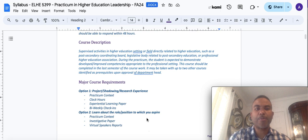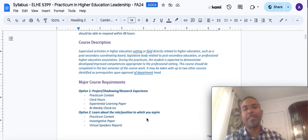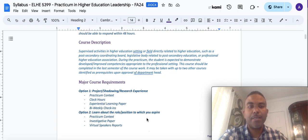In this course, we have supervised activities in higher education or in a field directly related to higher education. Could be anything from a post-secondary coordinating board, a legislative body related to post-secondary education, or some professional higher education association, including others. During that practicum, you'll be expected to demonstrate developed and improved competencies appropriate to the professional setting. This course should be completed in the last semester of your college coursework and can be taken with up to 2 other classes.